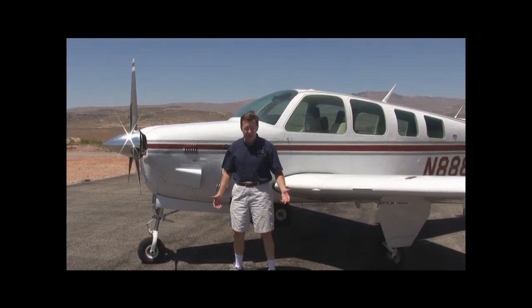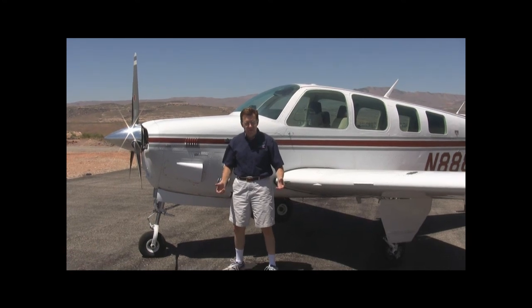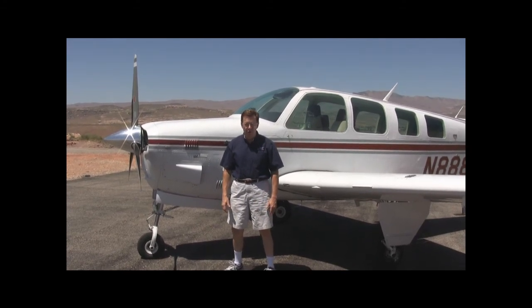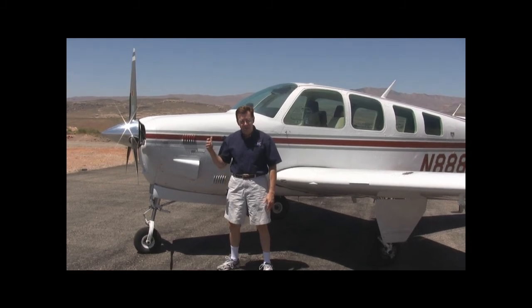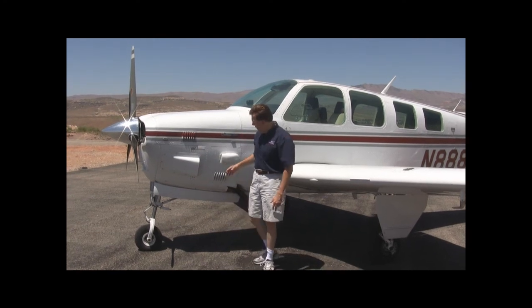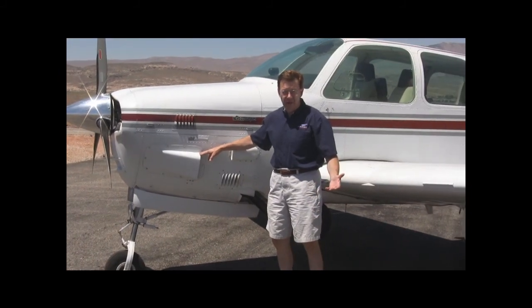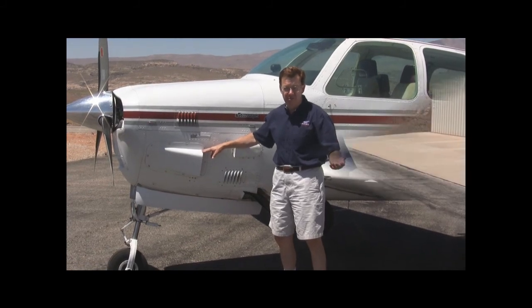888 Juliet Papa has about 3,095 hours total time since new, no damage history, and is in very good condition. The engine has about 1,260 hours since firewall forward major overhaul back in 2000. This engine has Millennium cylinders on it, Garmin fuel injectors, and it has the TurboFlight intercooler system that allows you to pull a couple extra inches of manifold pressure and keeps the temperatures nicer inside the engine. So since the overhaul, this airplane has not had a cylinder off.